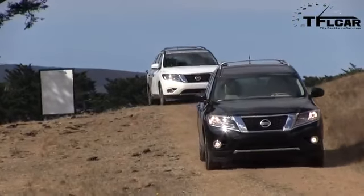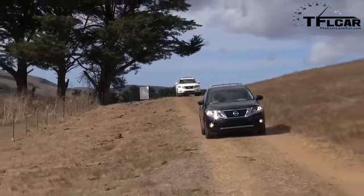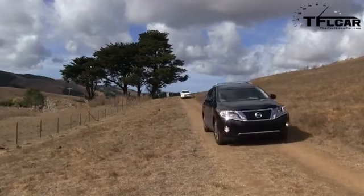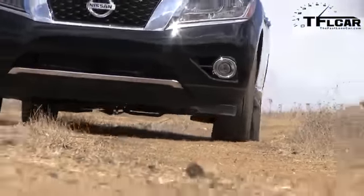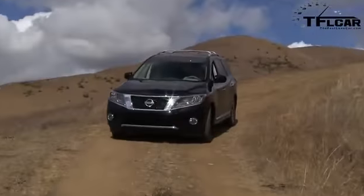Here's the thing, this doesn't have hill descent control, which to some people isn't such a bad thing. In this particular case, you can use engine braking through the CVT, and its really good ABS system in order to get down really steep hills. That's what they tell me. Let's find out. Most systems that use hill descent control, that's basically all they're doing, brakes. But in this particular case, I'm doing it. And you know what? Works just fine.